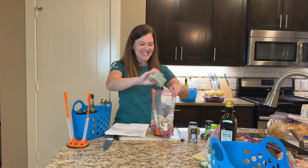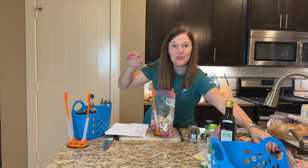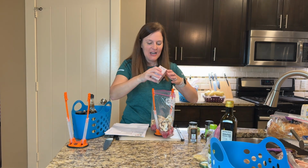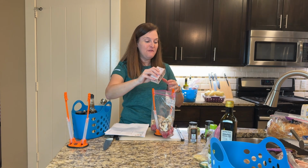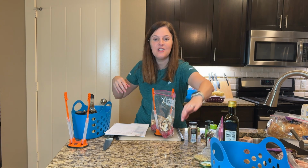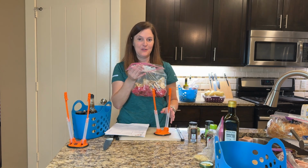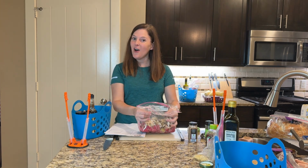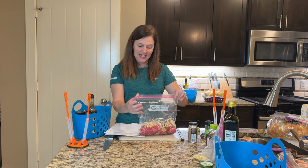So this is one of those, like I said, dump and go recipes. And if you didn't know it, when you're searching through and picking your menu for the week, you can filter by meat type and different things like that. You can also filter by dump dinners, which are just dinners where you can dump everything into the bag. They're super easy prep. So if you just want to make all of those, you can filter by that and it'll show you only the recipes that fit into that category.